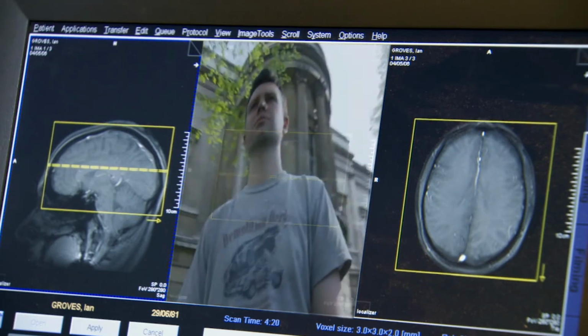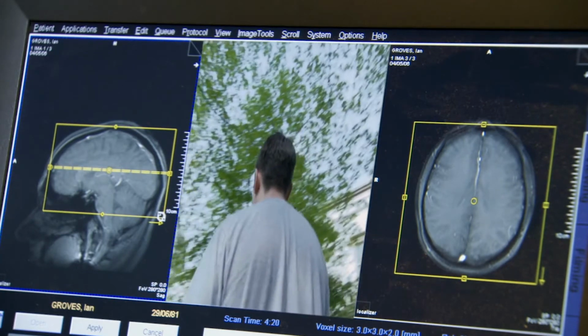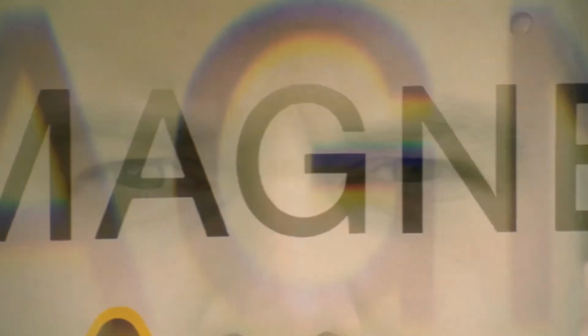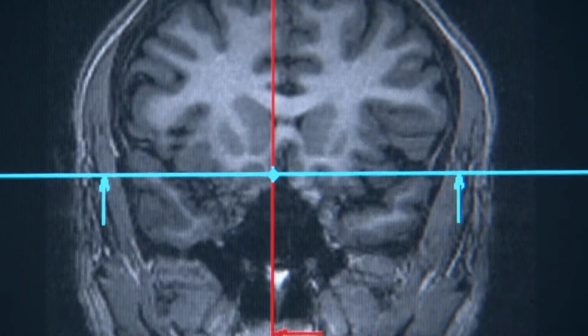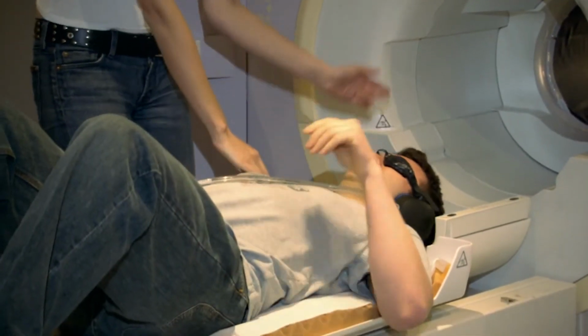This is Ian, our volunteer blinker. He's an average guy. Like most of us, he blinks 10 to 15 times a minute, and each blink lasts between 100 to 150 milliseconds. To find out what goes on in his head, other than girls and football, Davina put him in an MRI scanner. There we go. So just shuffle up a little bit.